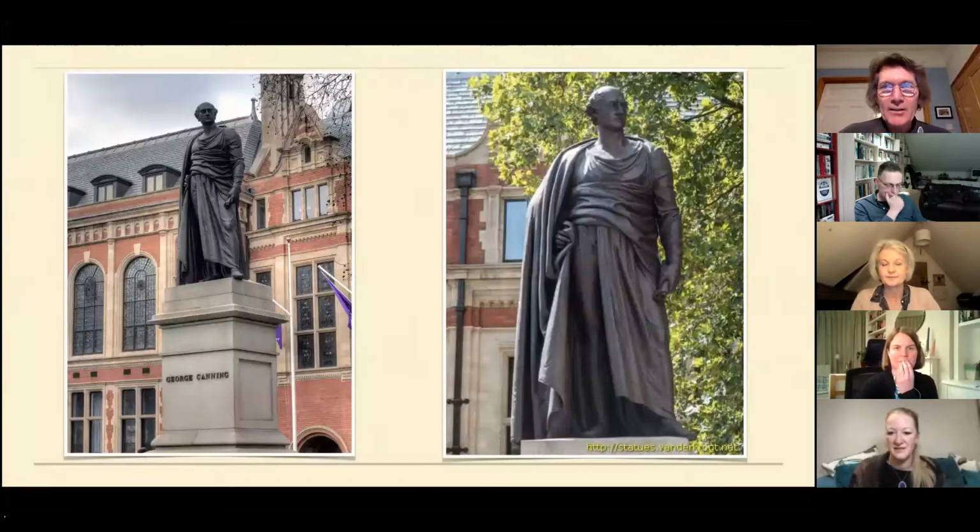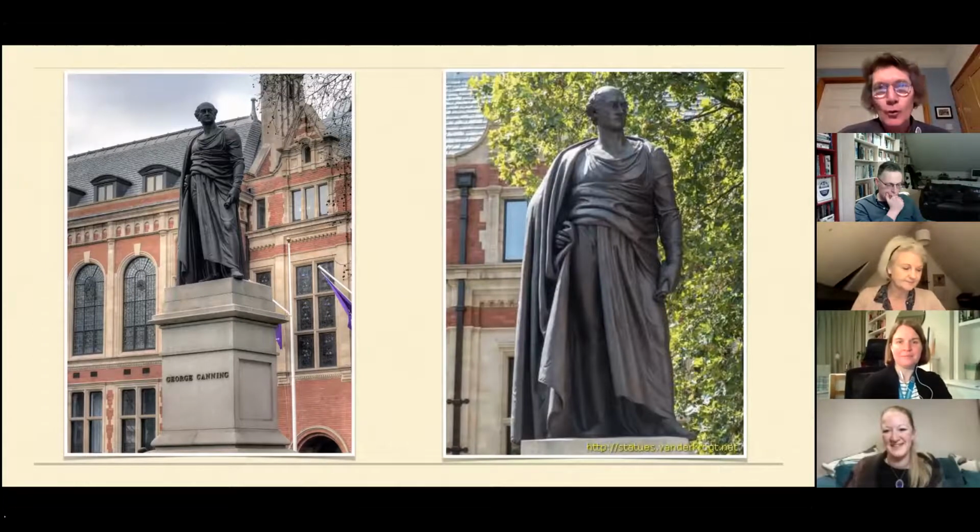Thanks, Emma. Fantastic as ever. I'm going to talk about George Canning. Now, I've got a bit of a penchant for lost causes. And if there ever was a lost cause, it was our Prime Minister, George Canning. He holds the record for being the shortest, not shortest in stature, but shortest the reign of a Prime Minister, 119 days. That's all he had.